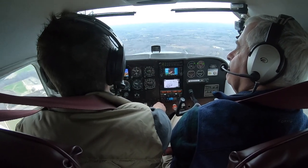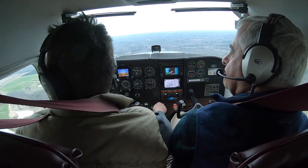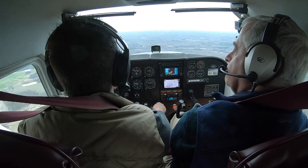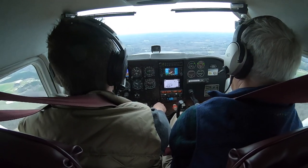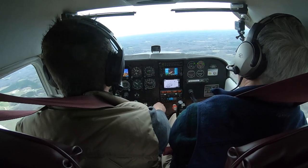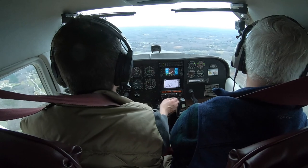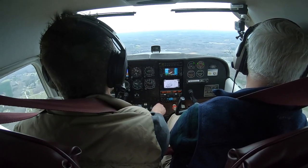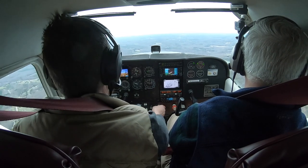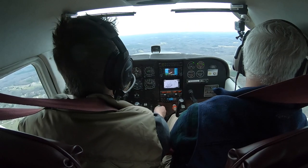Pershing County traffic, 381 Delta is going around, Pershing County. Turn the heat off a little bit, or sure. Turn it down. South City traffic, May 6th, X-ray, 2 mile final, runway 22 South City. Pershing County traffic, Liberty 149 is 5 miles to the northwest. We'll be crossing midfield, joining left side runway 24, Pershing County.